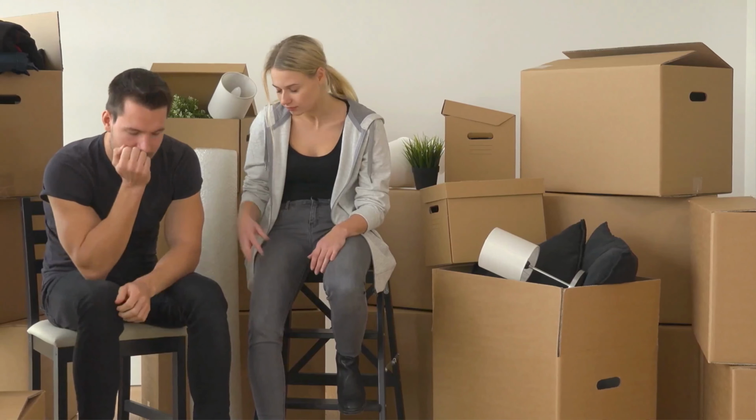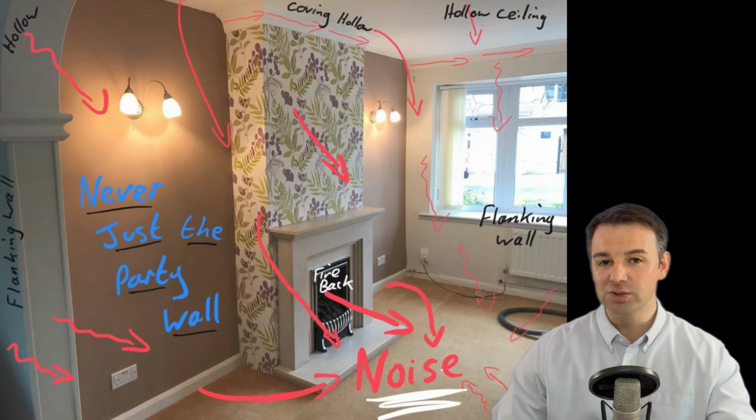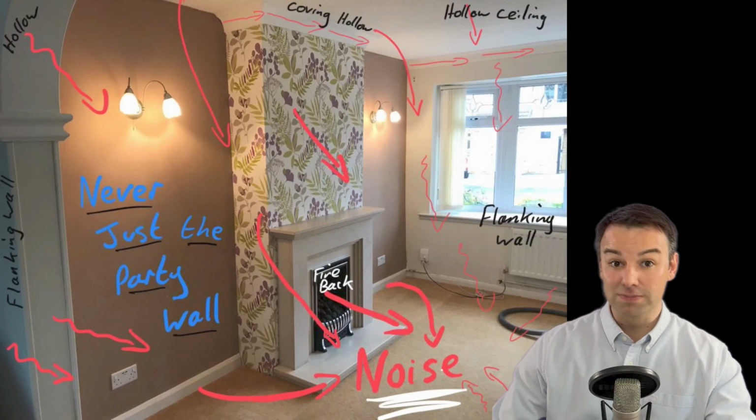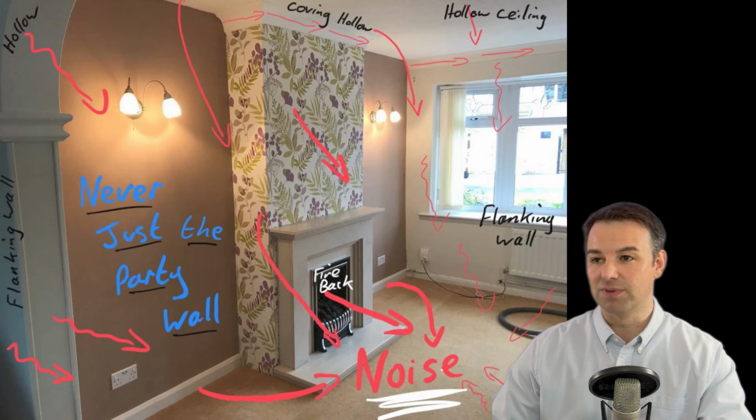It's still going to make you feel unsettled, uncomfortable, feeling like you want to move. You might get some reduction in noise. It might change the way that the sound enters the room, especially if you're stood in front of it, but the noise will still come through if you try and just do the separating party wall.